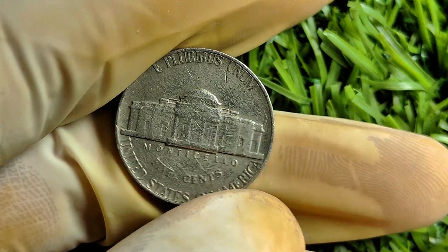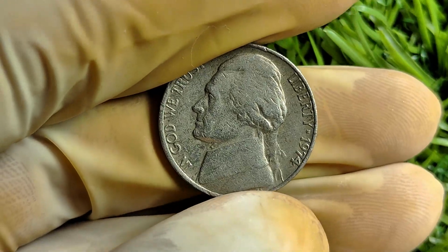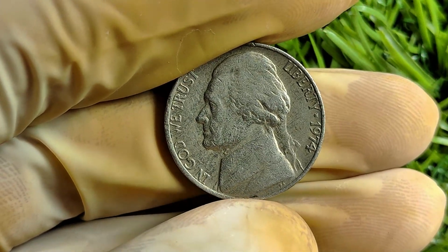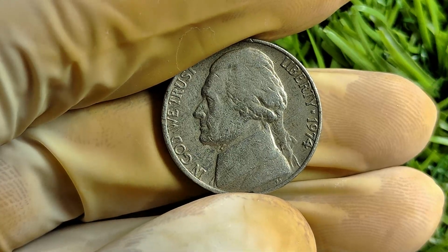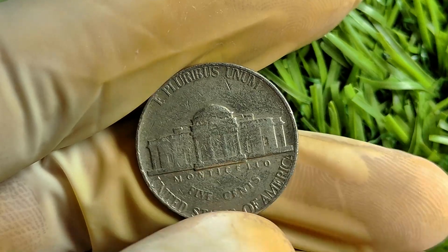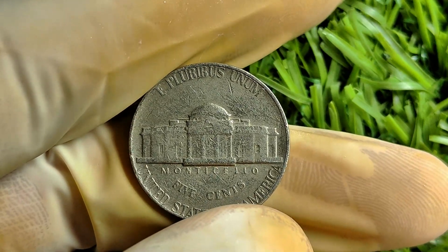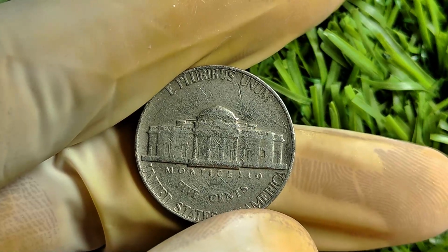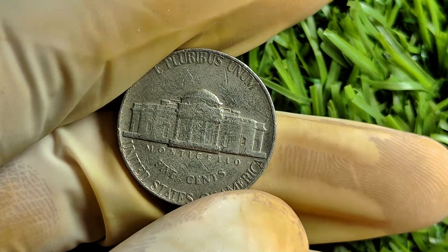Condition is everything when it comes to coins. The higher the grade, the higher the price. Coins in near-mint condition could fetch the big bucks, while ones with wear and tear might still be worth a few $100s. So, if your nickel's seen better days, don't be discouraged. It's still a lot better than having a couple of quarters in your pocket.